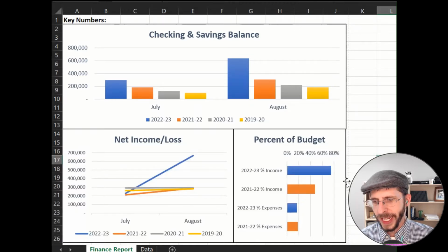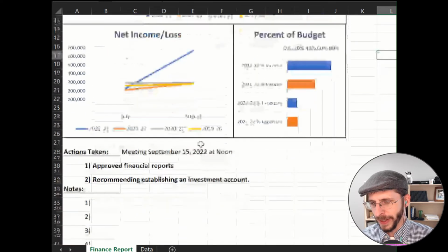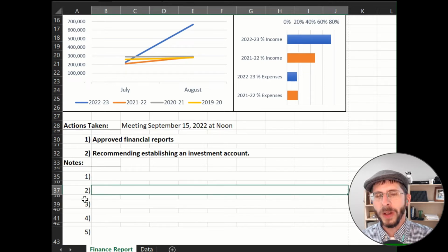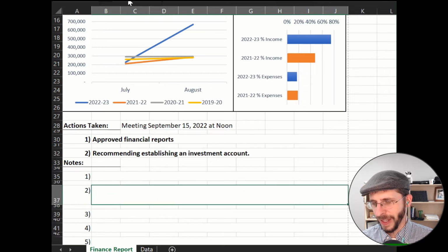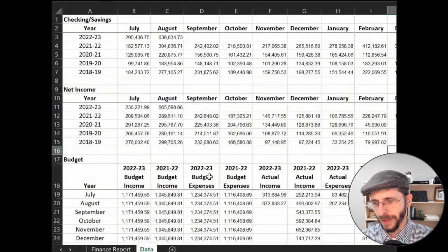So let's go back, and now you can see the different graphs, and I'm going to show you how to update those. There's data behind this. But before we do that, let me finish the tour. These bolded items are the action items that the finance committee needs the board to vote on. And then below that, these are the highlights. And one thing too is, if your highlights are a little longer, you could just make the row wider. It'll wrap the text and it'll look nice. But let's go to the data section first.